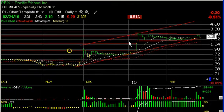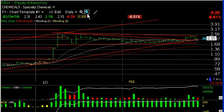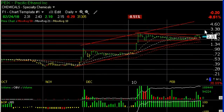PEIX, Pacific Ethanol, after the pop and then the long coil, broke out of the coil with a bit of a thrust right here, but couldn't generate enough volume to really have a substantial carry forward, and then rolled over today, backing off 20 cents. However, support around the $2.205 area, I believe, is key support. Beneath that, 1.7075 secondary support. But what I'm looking for is a breakout of this and a move that gets us up to the 3.25 range, and then beyond that, 4.5, 5, and so forth.